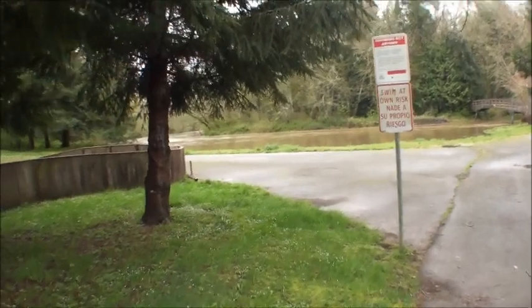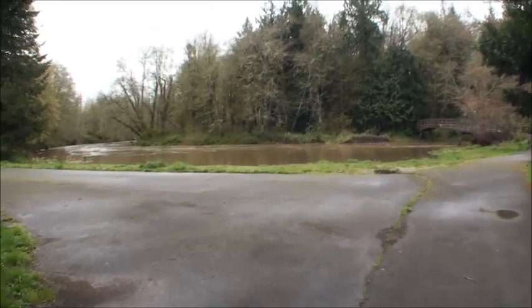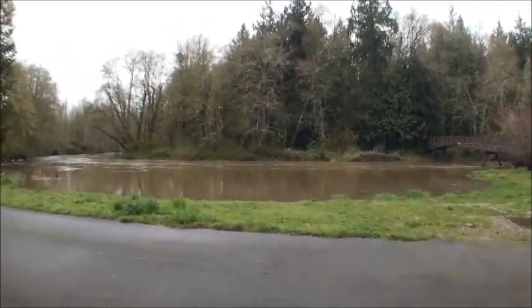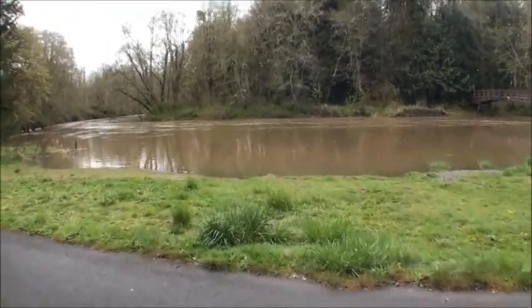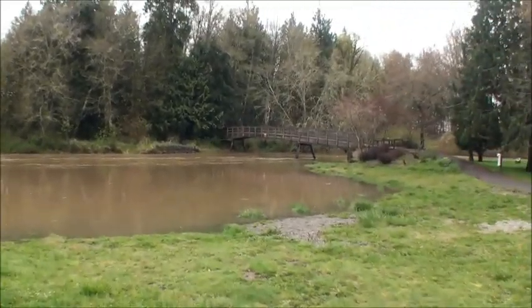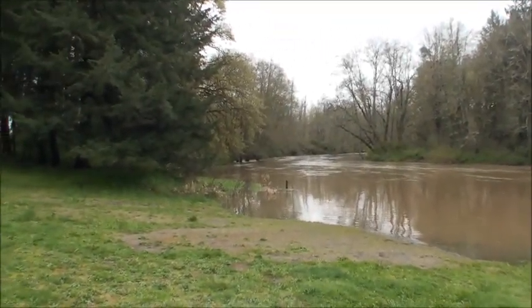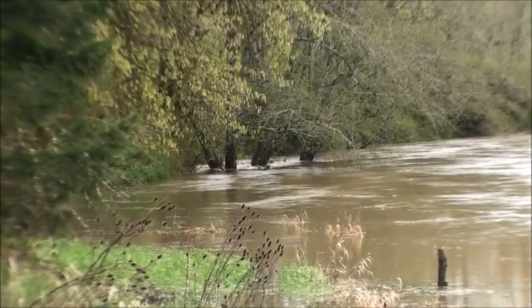Look at that. Last time I was here, this water was clear up on the shore. Well, that was down. So peaceful. Now look at it. Trees way over there are all underwater. The trunks, the roots.